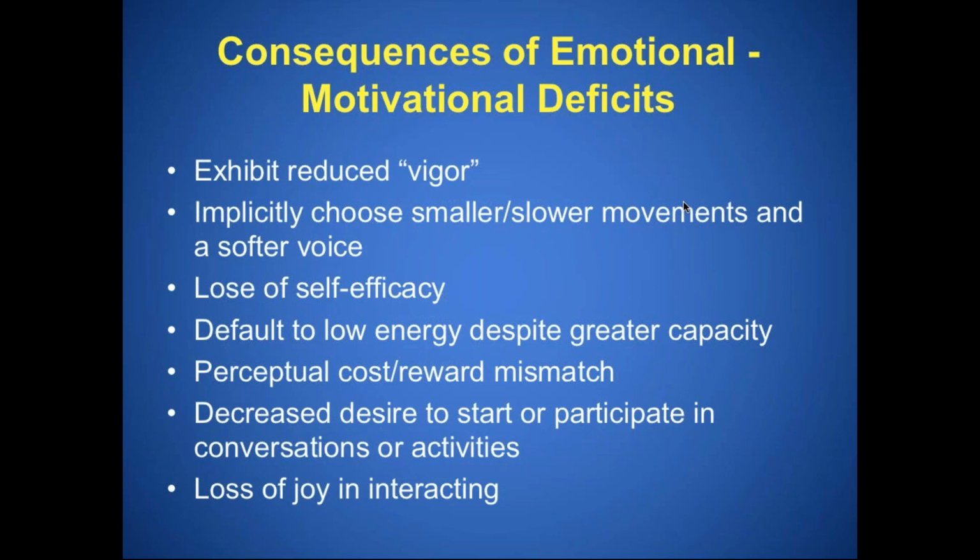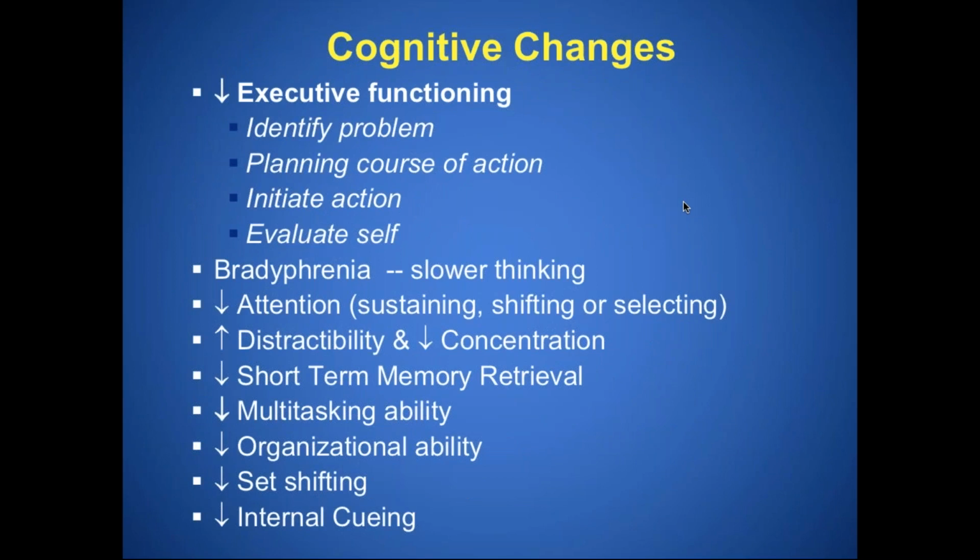And so by retraining their perception of what's normal, they'll be able to put the energy out that they need in order to make that louder voice and to have those larger movements. So they also experience significant cognitive changes. So loss of executive functioning. They have difficulty identifying a problem. They may repeat the same thing over and over and not be able to figure out why it's not working. They have difficulty planning a course of action and initiating an action.